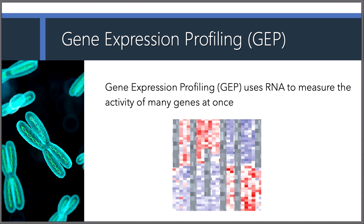All right, now let's talk about gene expression profiling. So this is kind of a more complicated concept. Gene expression profiling uses RNA, which are those transcripts that are being produced from the genes in the genome, to measure the activity of many genes at once. So we can look at the whole genome, or transcriptome, which is 140,000 RNA transcripts, and we get this kind of messy plot here of some genes are upregulated, some genes are downregulated in individual cells, and this would vary depending on whether you're looking at an eye cell, or a nerve cell, or a pancreas cell.